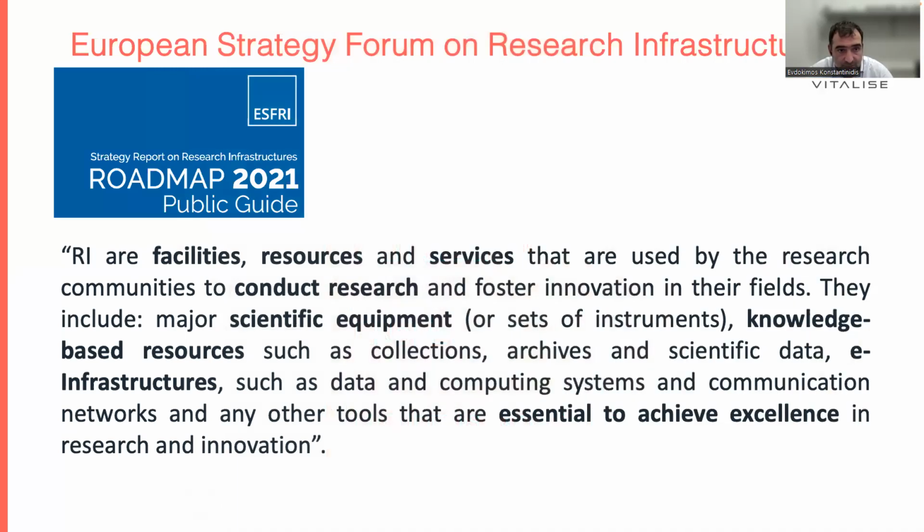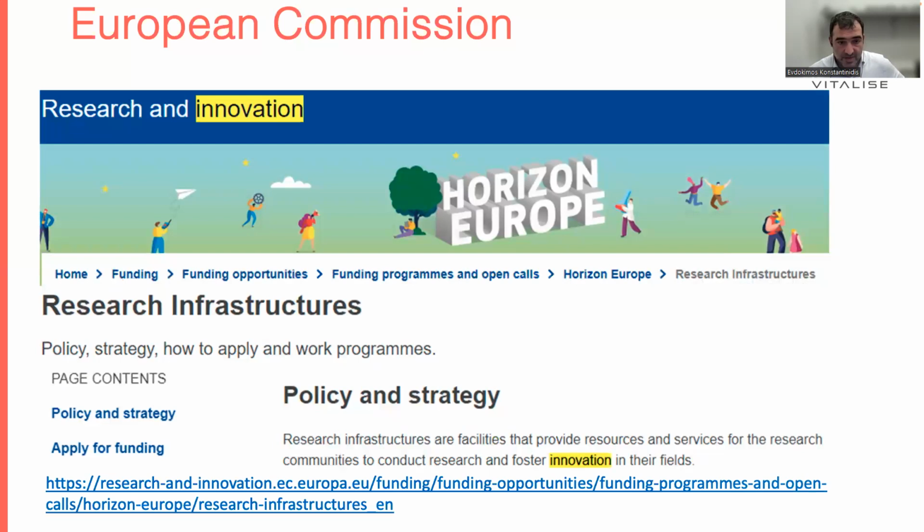So if we see how ESFRI, the European Strategy Forum on Research Infrastructure, defines research infrastructures, we can see that they are facilities, resources, and services allowing to conduct research, and also scientific equipment and knowledge-based resources and infrastructures essential to achieve excellence in research and innovation. Next slide, please. And if we see also how the European Commission defines it, the keywords that are used for research infrastructure are about conducting research and fostering innovation in their fields.